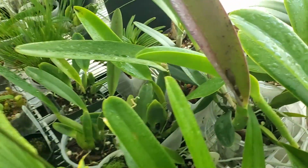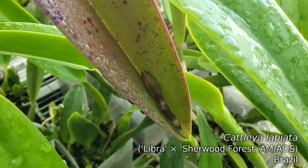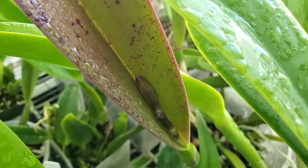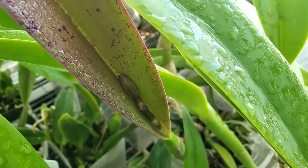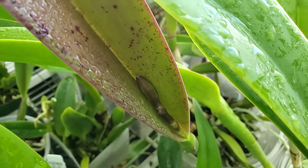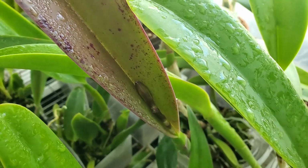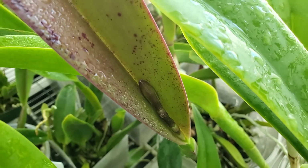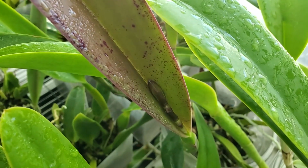We've got Cattleya labiata. My first labiata, this is from Steve Christofferson's breeding. This is Sherwood Forest, which has an award of merit by Libra. Steve Christofferson's plants are outstanding. He's got an amazing collection of heirloom, gorgeous Cattleya.